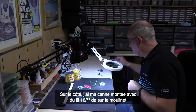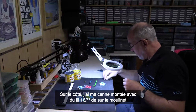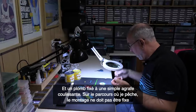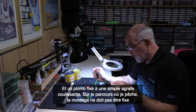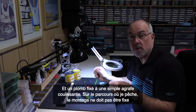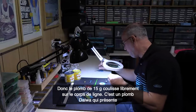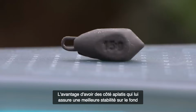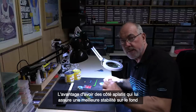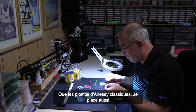I've already got the rod to one side and the 5-pound main line is on the rod. I've then put on a link and a bomb, just a normal feeder link and a bomb. All rigs at Lindholme need to be running, so it's just a free running bomb. It's a 15-gram bomb. It's actually a Daiwa bomb and they're flattened on each side, which I think works better because it grips the bottom better rather than a normal Arlesey type shaped bomb.